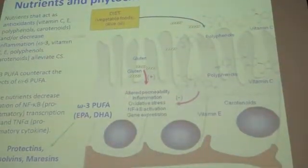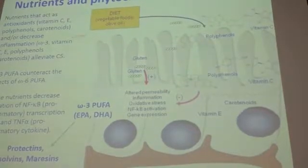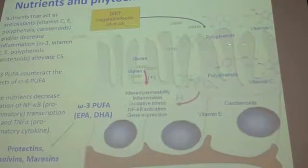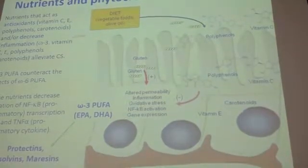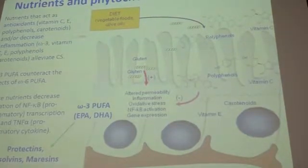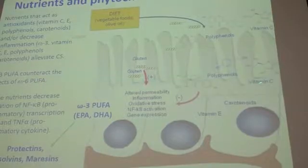Okay, so now there are ways of controlling this, and one of them is through diet. So if you look here, some dietary components like vitamin C, polyphenols are antioxidants. So remember, pro-oxidation or oxidation is one of the primary causes of this. So the gliadin peptides are causing oxidant formation. So you can use antioxidants.